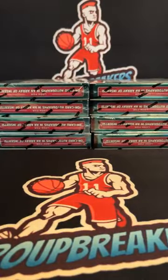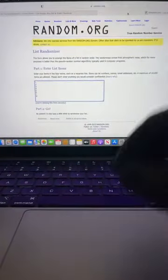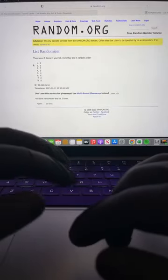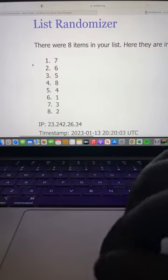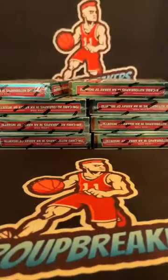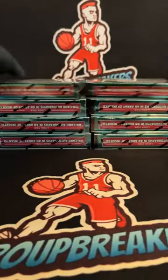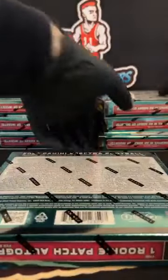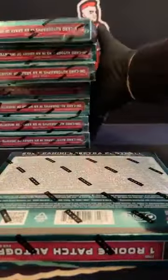Actually, just leave it like that, and then we'll just give it a move. All right, we'll go three times. 1 through 4, 5 through 8. One, two, and three. Box number 7. I was trying to put this on. 3, box 7. So that would be this box right here. Chris R. Gonzo.